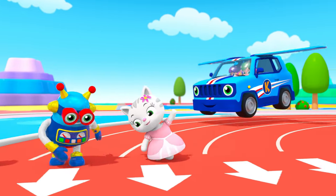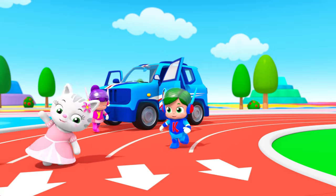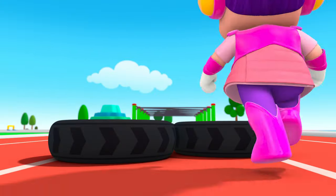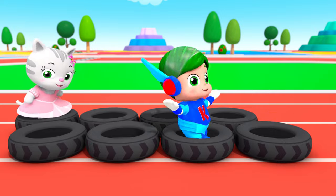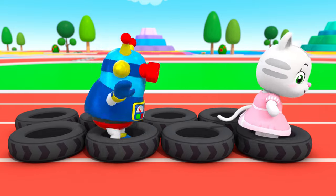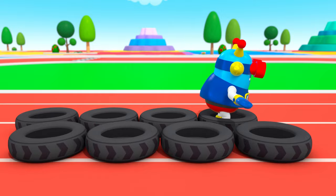At the obstacle course. Everybody's having fun, racing underneath the sun. See them as they race along, who will win? Everybody hop, hop, hop. Who will win?